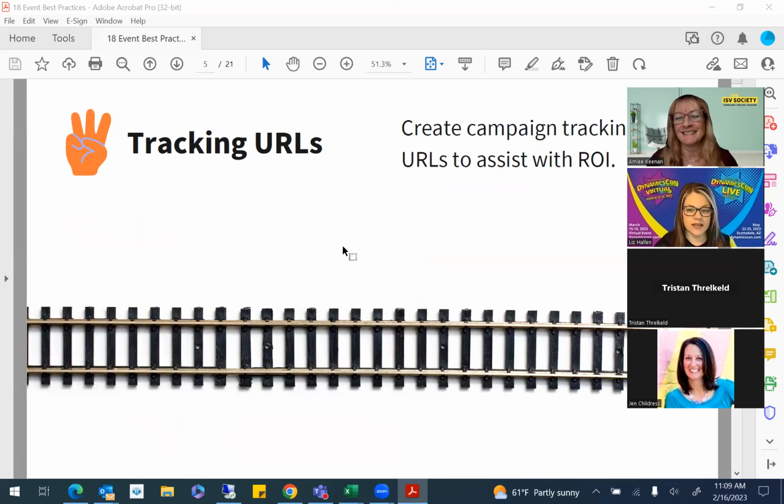All right. Number 3, tracking URLs. It kind of blows my mind a little bit that there aren't more marketers that use tracking URLs. This is such an easy thing that you can do. If you're asked for your website URL, don't just say www.abccompany.com. Put a tracking URL on that so you can truly track the traffic that is coming from that specific event. Again, just really to help you with that ROI after the fact, and you can see how many people clicked on your link, because not all events will provide that information to you.